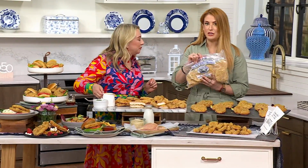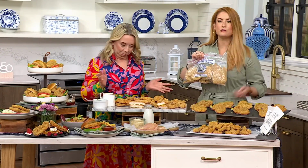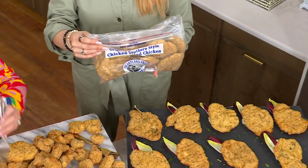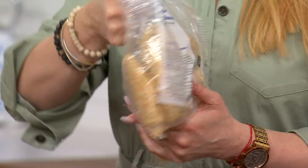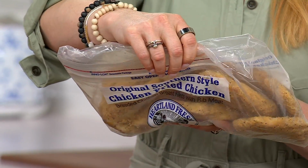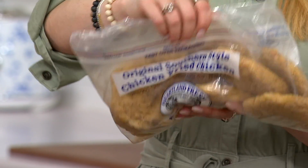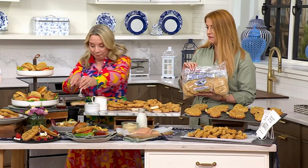You're getting 9 of the chicken breasts. Yes. Again, you can see that they're organically shaped because nothing is pressed or formed. This is a heavy duty resealable bag with the heating instructions printed right on the bag as well. Tons of protein here. 23 grams of protein and 230 calories in it. I was really shocked the first time I had it. I was shocked by that too because it feels so decadent.